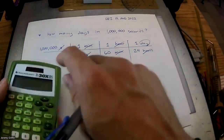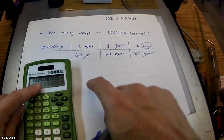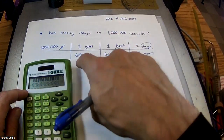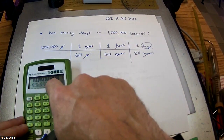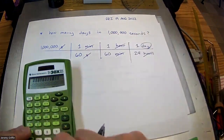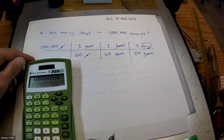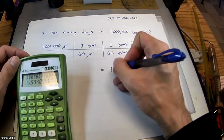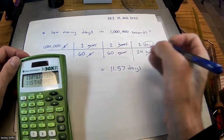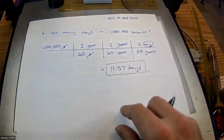So calculator time, I'm going to take 1,000,000. I could also call it 10 to the power 6. Times 1 times 1 times 1, right? And then divided by all the stuff on the bottom. The way I'm going to do it is divide by open parenthesis, and then just group all this together. 60 by 60 by 24. Let's see what this is. 11.57 days. All right, a little over a week and a half. Good.